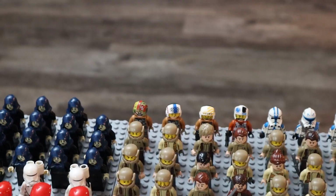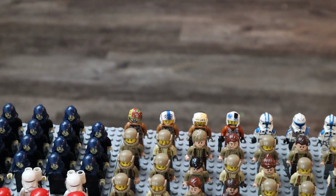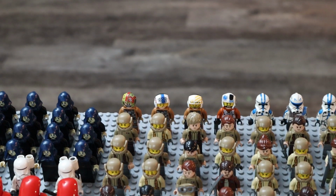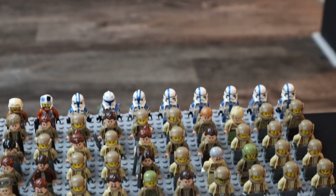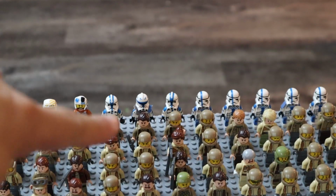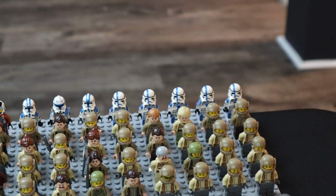Now behind them, we do have 3 of the Resistance pilots. I believe these guys came in the Resistance Bomber, which is one of my favorite Last Jedi sets of all time. And then to the right here, we have some CAC Phase 2 and Phase 3 Stormtroopers and Clone Troopers. We got a normal Phase 1 or Phase 2 Grunt. We have Rex, we have Oppo, and then a couple other of the Phase 2 Blue Troopers.